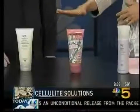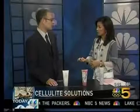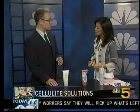We're showing some creams here. We're going to talk about these coming up in just a little bit. But there's also something called VeloSmooth. VeloSmooth actually is FDA approved. This is a laser that came out of Israel, and it uses a couple of different modalities plus massage. And it actually, to me, looks like the best overall modality.